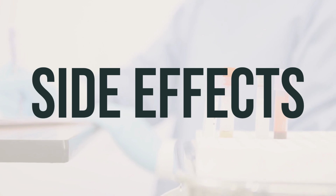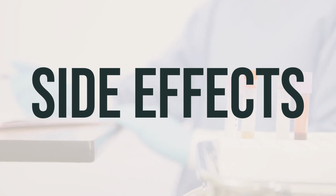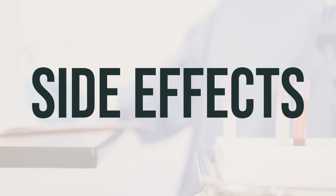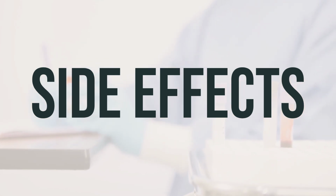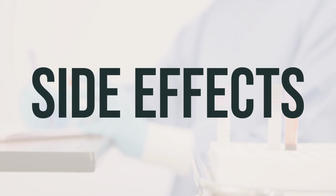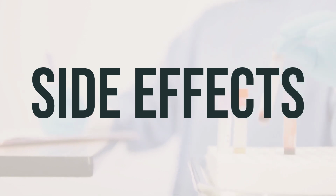Common side effects of Pregabalin ER 82.5 mg tablet may include drowsiness, dizziness, headache, dry mouth, nausea, constipation, and weight gain. If any of these effects persist or worsen, inform your doctor or pharmacist promptly. Remember, your doctor has prescribed this medication because they have deemed that the benefit to you outweighs the risk of potential side effects. Many people using this medication do not experience serious side effects.